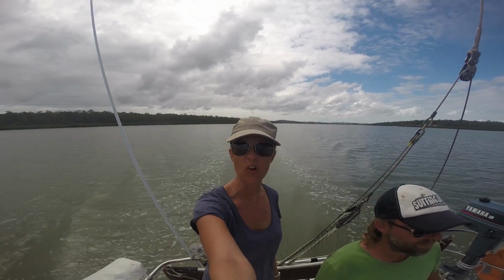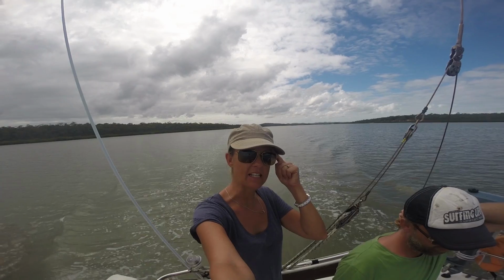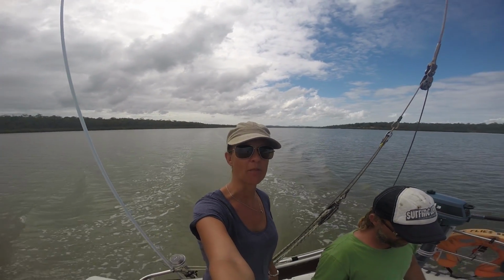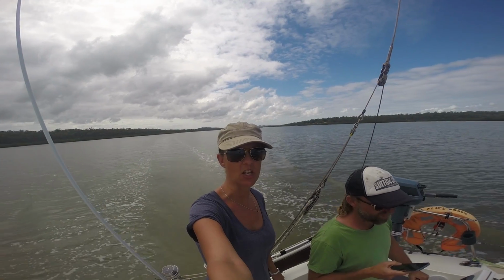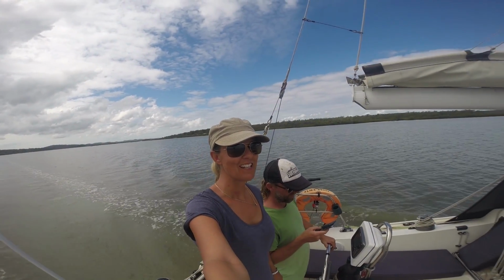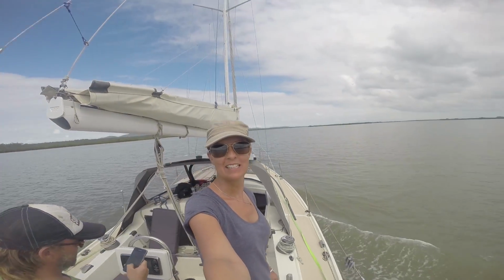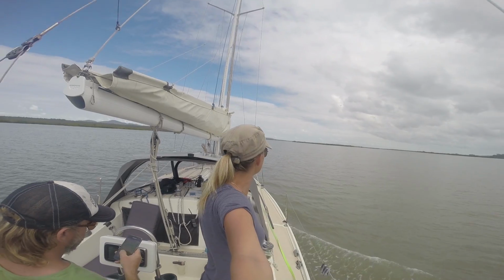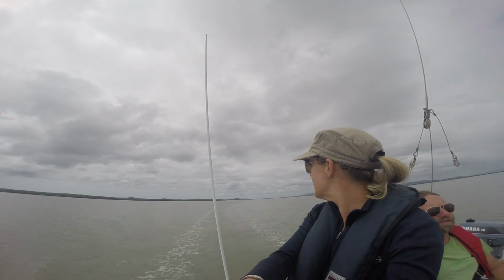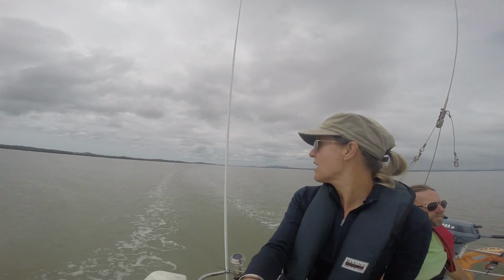So we've passed the cattle crossing, and now we've got the tide taking us out a little bit. We're doing 5.9 knots at the moment, so the tide has started to turn, and yeah, we still have to navigate our way out of here, but we can probably relax a little bit now. So this behind us is the entrance to the Narrows from the other end, so we've come out of there.